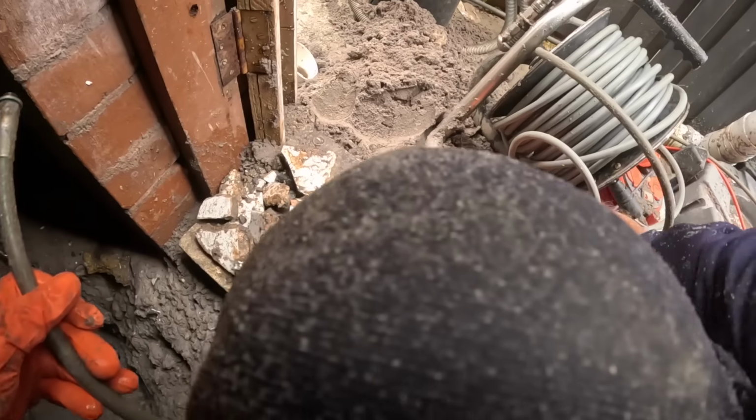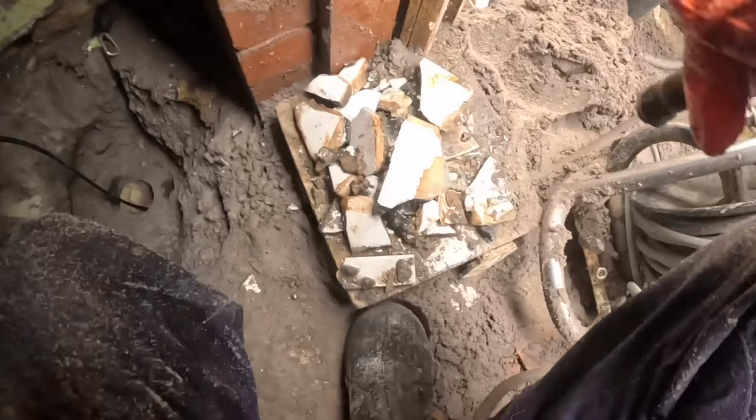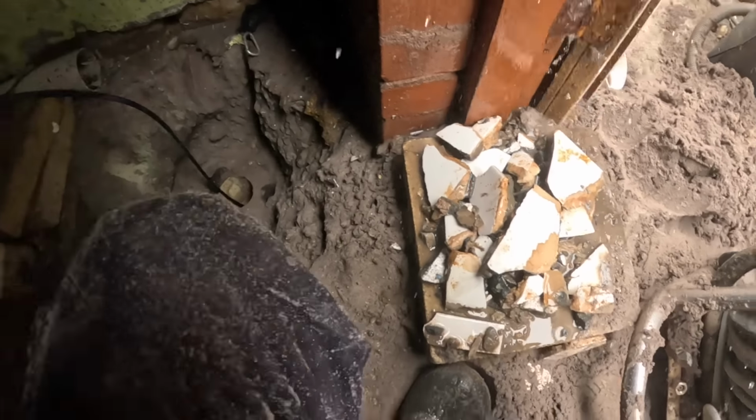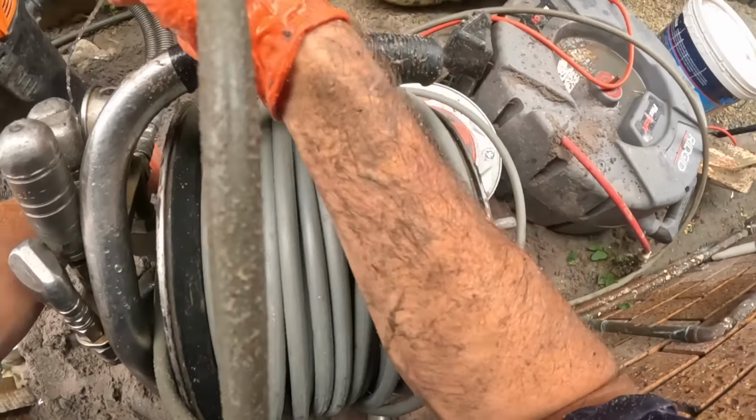Clean that camera lens just with a little bit of water. Clean up our little booty. That's quite a haul. Alright, just making some water down there so we clear that lens. Quite a bit clearer. That'll do. Okay, carry on down.